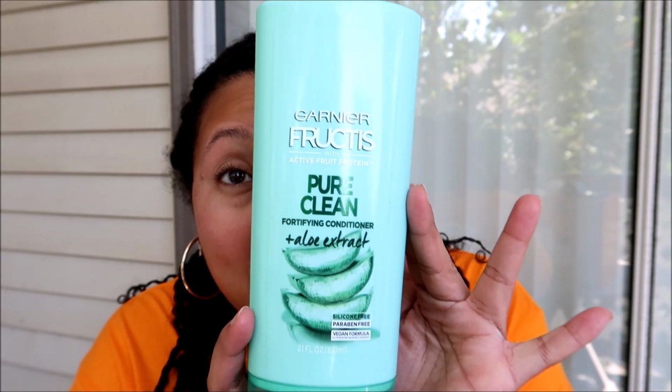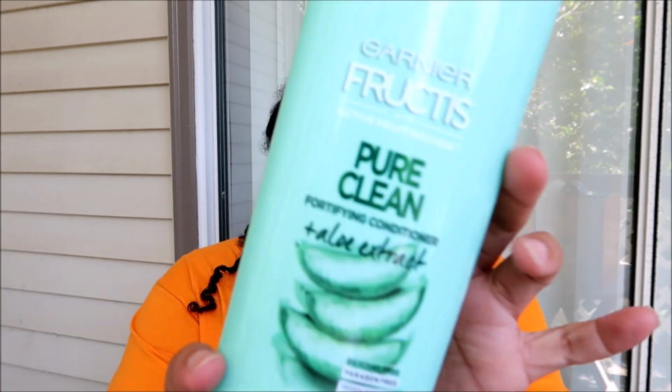I decided after using this that I don't want to buy any more Garnier. I have some other stuff from Garnier that I haven't tried before, but this was enough to make me just be like, I'm done. I'm good on this whole brand. So when it comes to my pre-poo, I use it primarily to detangle, and this stuff had no slip whatsoever. Not even a hint. It was just so bad.